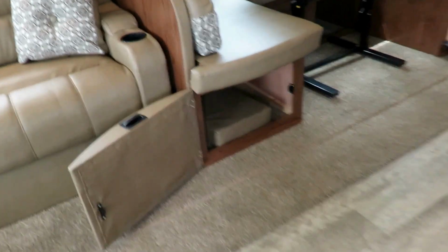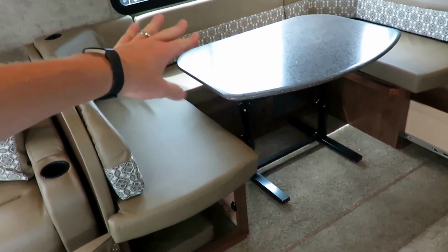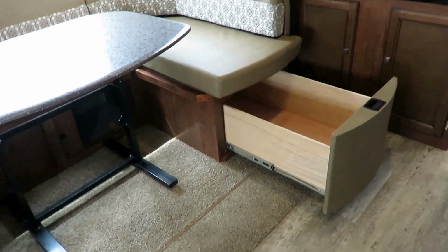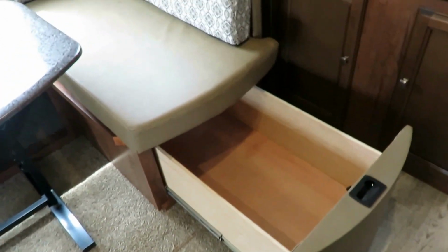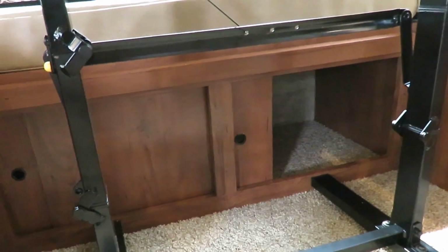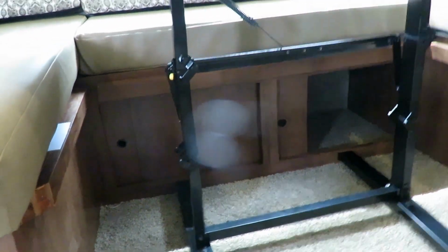Plus, easy storage. Now that cushion right there is what goes on top of this table to help turn that down into a bed, by the way. And again, the storage comes to you. You don't have to go to the storage. The other neat thing here is if you look down under the table, you see these little slider panels? You could even get to the rear bench storage without having to tear apart the entire dinette.